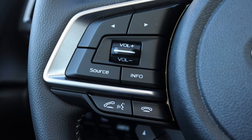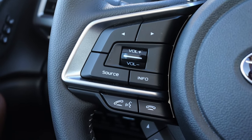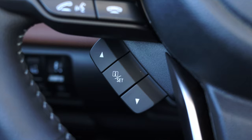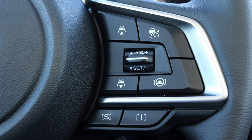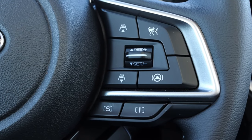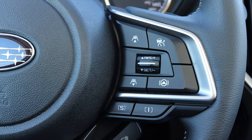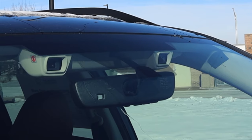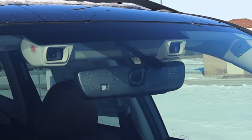On the steering wheel on the left, I have my skip track, volume, source info, and phone options. And of course, I have my buttons for that center screen down at the bottom left of the steering wheel. And then on the right, I have my radar cruise options. So this car is fitted with Subaru's EyeSight system, which is their radar cruise, blind spot monitoring, cross traffic alert, lane keep assist, all rolled together into one thing. They call it EyeSight.